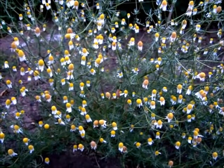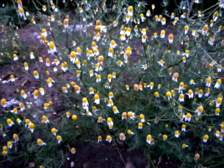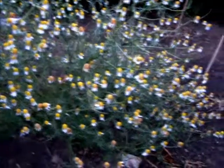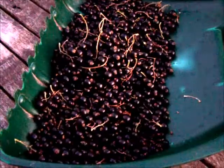Looks like I'll be okay for medicinal chamomile this year. Look at this, how they've come up. Last year was a disaster with these, but the flowers have reseeded themselves. I'm starting to crop this now. You're supposed to dry it first to make it more potent.